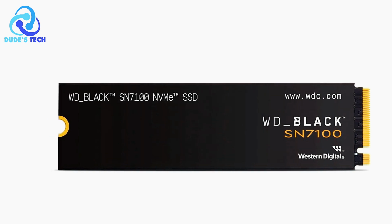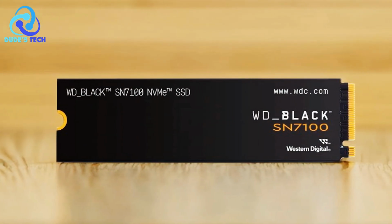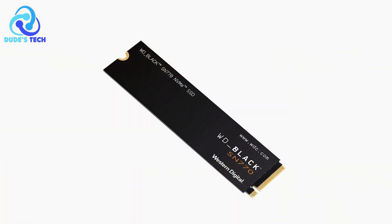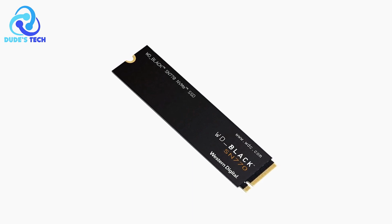Storage capacity is generous, with options up to 2 TB, giving you ample room for modern game libraries, updates, and downloadable content. This makes the SN770 a future-proof choice for gamers looking to keep pace with increasingly demanding software.